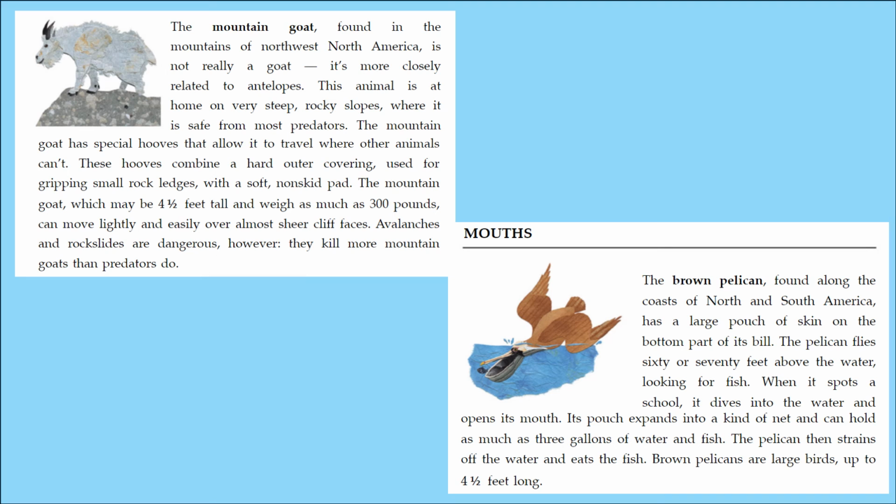The mountain goat, which may be 4.5 feet tall and weigh as much as 300 pounds, can move lightly and easily over almost sheer cliff faces. Avalanches and rock slides are dangerous, however. They kill more mountain goats than predators do.